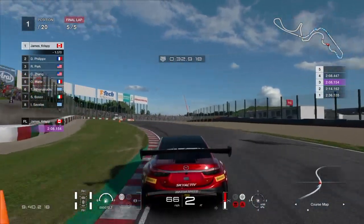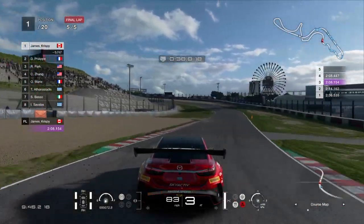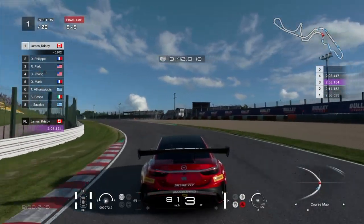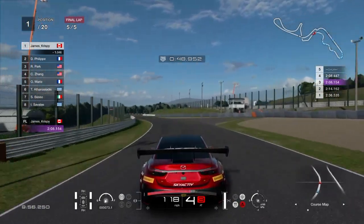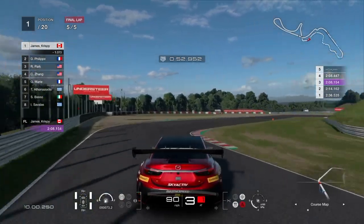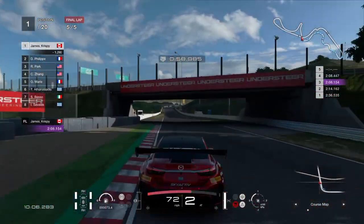You see we've made a silly mistake, like I said, and that should make it interesting as he's closed right up to the back of us. Not exactly what we were hoping for on this last lap. See, it's lost us 3.4 seconds, but we just have enough to keep that gap up, so it should be fine. Should be fine. Head through Degner 1 and Degner 2, and this is where we really should be able to pull away from him.